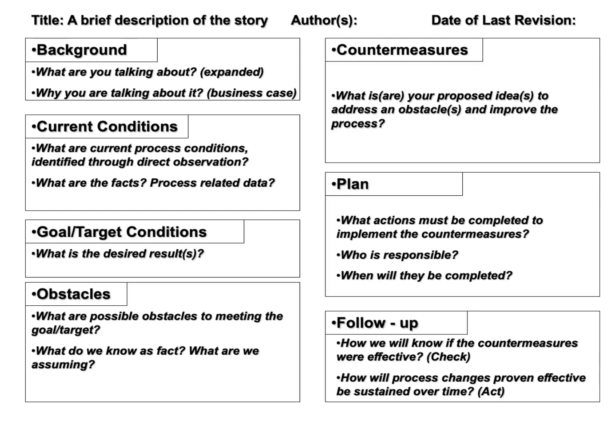This storyboard would be commonly used for a process improvement effort. The background, current conditions, and goal sections remain. However, such efforts do not have problem statements nor root causes. However, they do have obstacles to higher levels of performance. Renaming the analysis section to say obstacles would be wise. The right-hand side is basically the same as a problem-solving template, with countermeasures, plan, and follow-up.